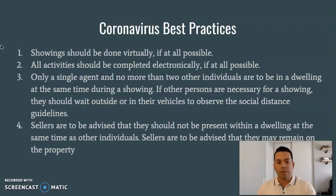And for sellers, it might be hard. Maybe some people aren't working right now, so it might be hard to not be at the property. So if you can be outside, allow them to show it, and then you can return into the home after they've left. That's going to allow us to keep the physical distancing as much as possible.